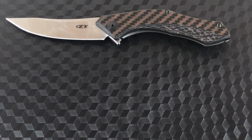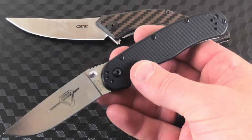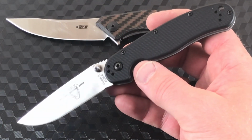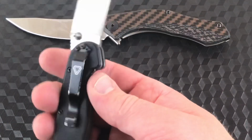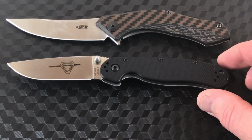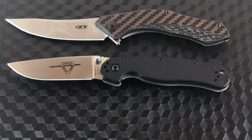Another one that's much more budget friendly is this guy right here, and that is the Rat 2 from Ontario Knife Company. I would use this as a utilitarian knife, but I tend to use the Rat 1 as that. This is also AUS 8, a compact little knife. Size-wise, it's almost the exact same size as the 0460. So once again, this is the AUS 8. It's also available in D2.